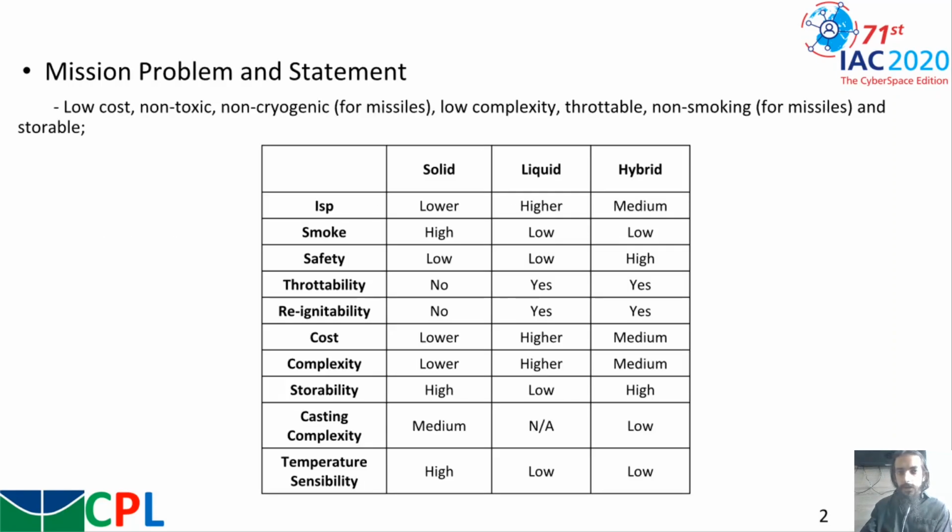Of course, there are vehicles which use liquid rocket engines for both phases or solid rocket motors for both phases, since liquid rocket engines may throttle and solid rocket motors may use different grain geometries. But here in this table it is shown why the hybrid rocket engine was selected.